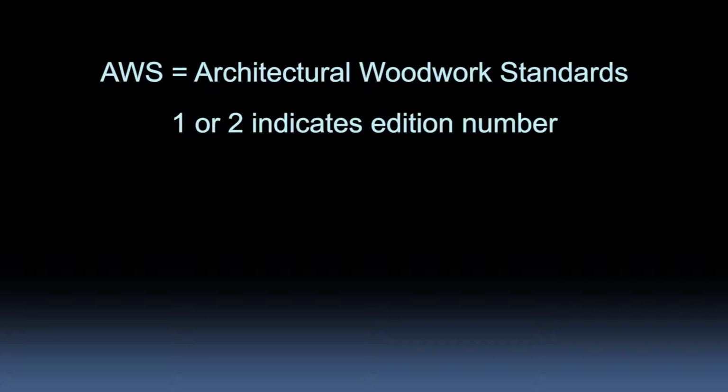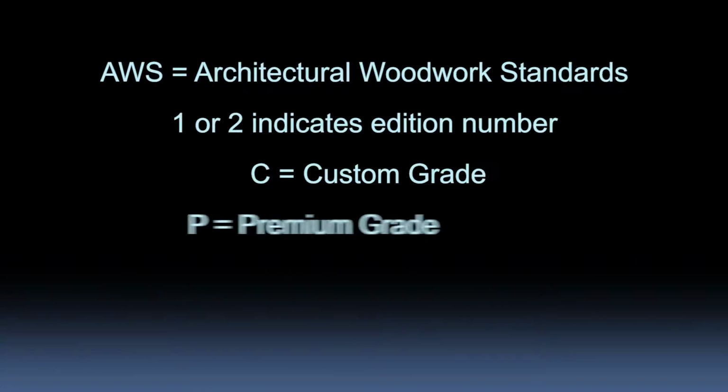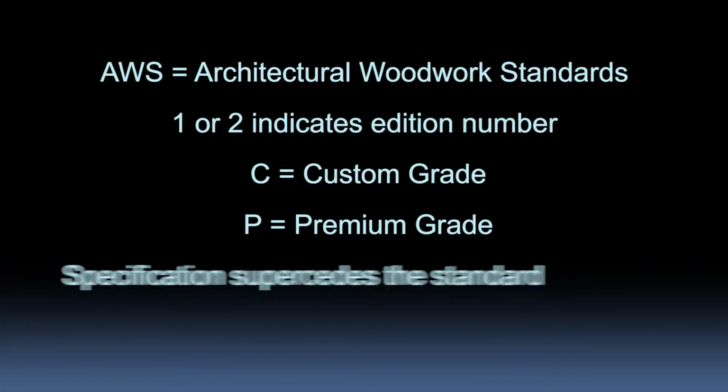The citations, which we're going to show you on the slides, some of them are more general, some of them have a little more detail, so we urge you to review these topics in the standard more comprehensively so that you have a full context for what we're talking about and all of the requirements for the items that we are discussing. Where a C appears on a slide, that indicates custom grade, and a P indicates premium grade. And finally, as we all know, if a designer's specification conflicts with a line item, the specification supersedes the standard.